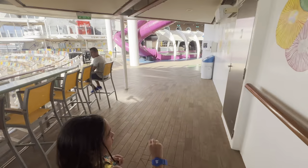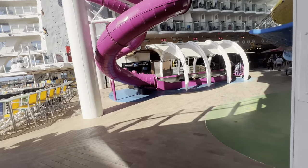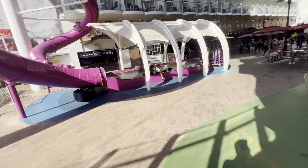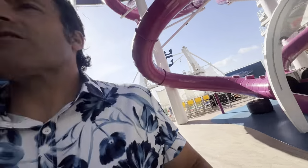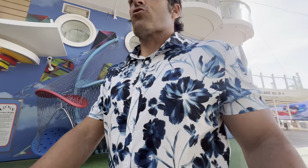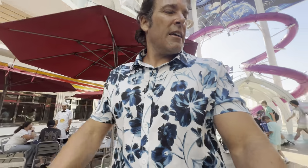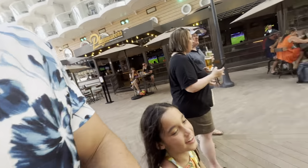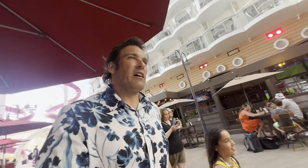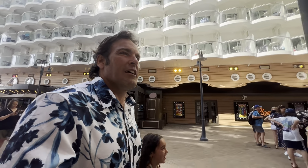Yep. The Ultimate Abyss. I think they're running. I think someone's coming down, and they did. They just came down the Ultimate Abyss. They survived, which is great. We survived. Twice. No one survived. No one did? I did. I survived. Made it out of there. Yep, she survived. Our family did not survive. Yes, they did. Everyone made it.